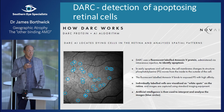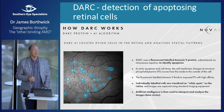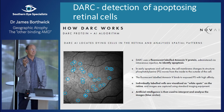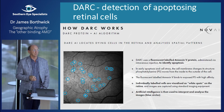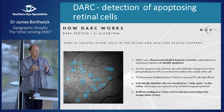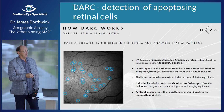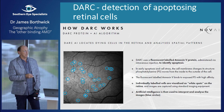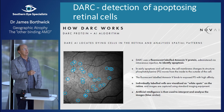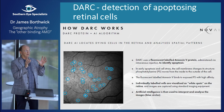What they're doing there is we're injecting a fluorescent labelled drug into the blood. When a cell is dying, this PS comes to the surface of the cell. And so this drug, annexin-5 protein, binds to that, and so it binds to the cells that are dying or have got the apoptosis changing. So here's a patient here, and they've put that in. These little cells that are being outlined have started the apoptosis pathway. And then using that injection, and then using artificial intelligence, they're able to assess the progression of apoptosis in the retina.